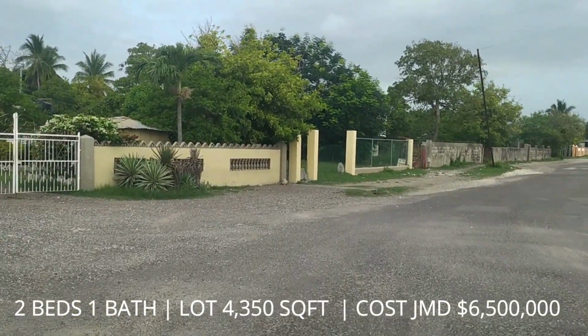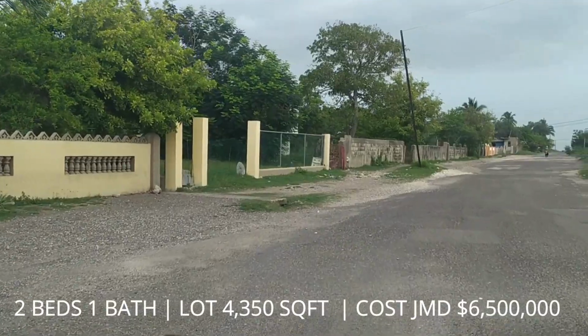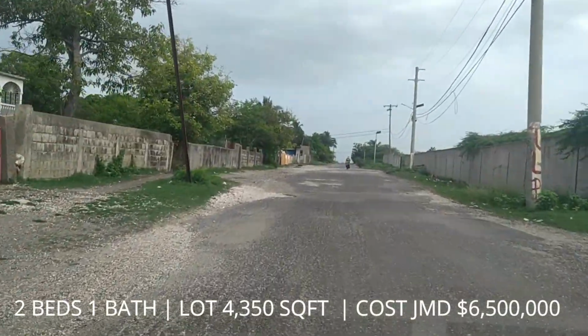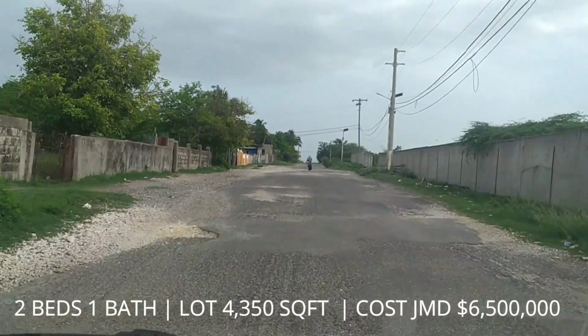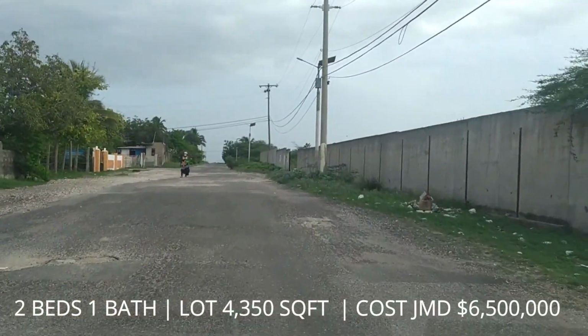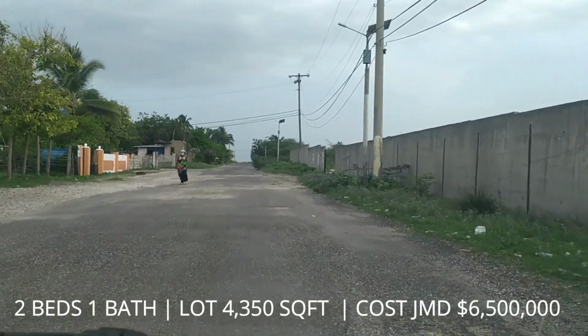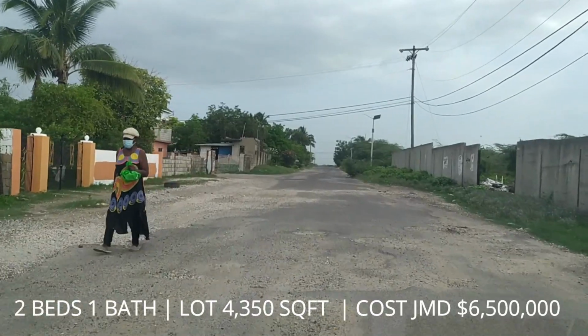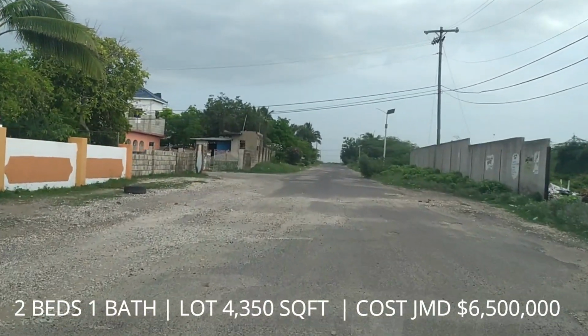Remember I sold a couple fixer-uppers actually. I need to go do an update video for the one I sold in Boscobel. It was nicely renovated and everything. Remember I sold one in Old Harbor too, that one was renovated and we featured it. And there was also one in Waterford.